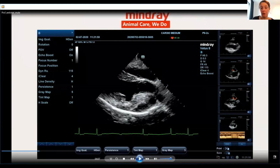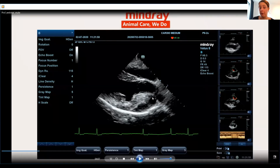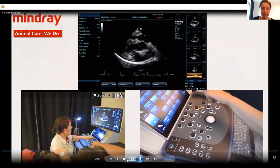If you would have a dog with a heart-based mass, for example, a chemodectoma, which would not be impossible in our little model here because it's a French bully, she's not old enough yet, you would see a mass sometimes here in this location when it's a heart-based tumor. So that's a good location to look for that as well, okay?